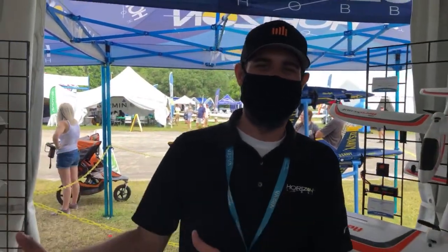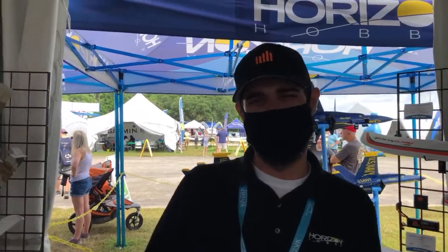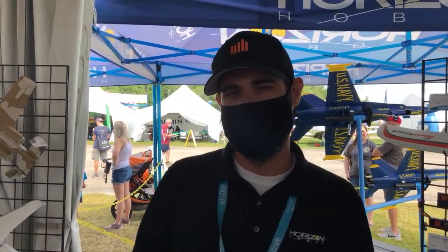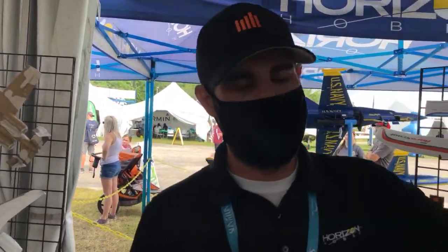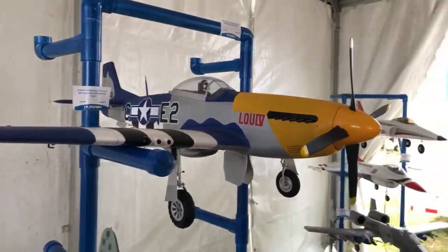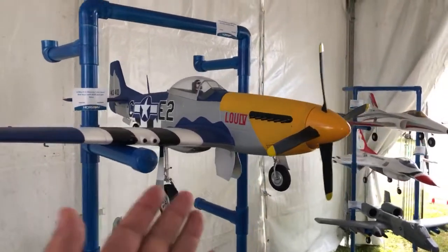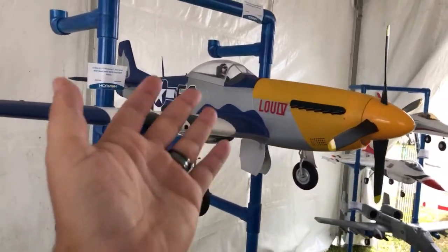You can just buy the airplane, and it makes the transition to your next airplane a lot easier and more affordable for more people. Great. And these always do well at air shows. People love warbirds. Your audience does, yeah. Can't go wrong with the Mustang. Yep, Mustang's always popular.